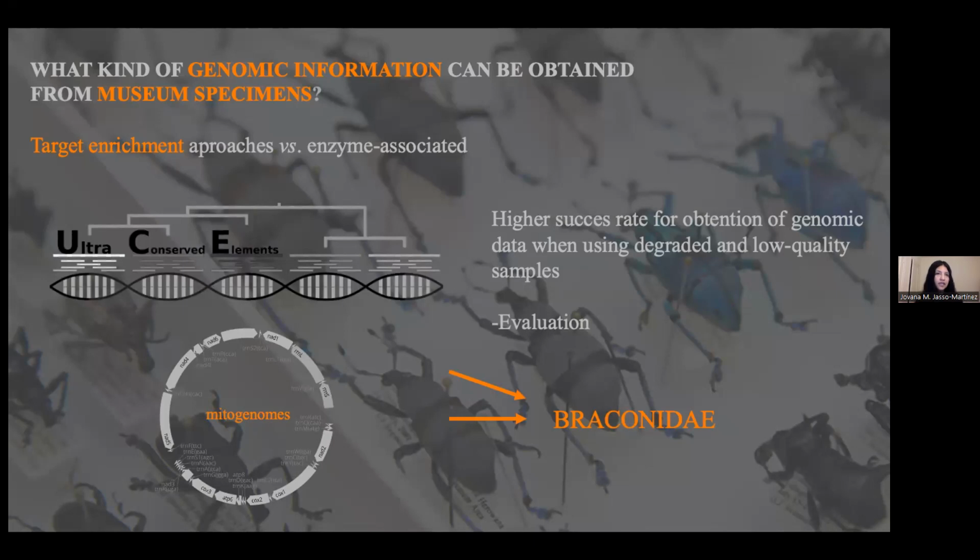Continuing with this, what kind of genomic information using NGS techniques is it possible to obtain from museum specimens? In particular, target enrichment methods such as anchor hybrid enrichment and target capture of ultra-conserved elements or UCEs have demonstrated a higher success rate over enzyme-associated when using degraded or low-quality samples such as old and dry museum specimens. All methods, to be honest, have their advantages, and the use of one or the other needs to be evaluated depending on the question we want to answer.